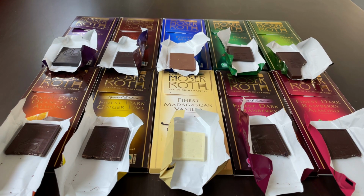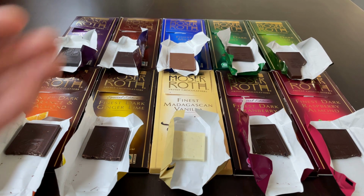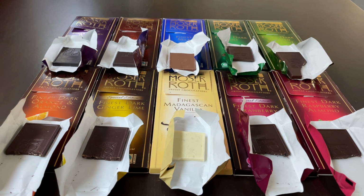The only conclusion I can draw is milk chocolate is the one that I would go for. Followed closely by the dark roasted hazelnut, dark orange and almond, finest dark ginger lime. These two get an honorable mention as quite nice flavors as well. And also the dark cranberry, dark raspberry. These are okay. The ones that I'm really not a fan of, 70 and 85% cocoa. These two are probably a bit too bitter, not to everyone's taste. So take it or leave it with those ones.